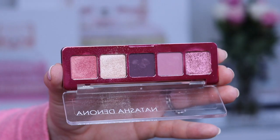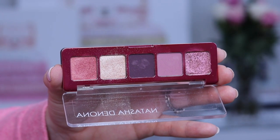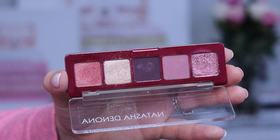The other eyeshadow palette that was released in 2021 that just blew me away is the Mini Love from Natasha Denona. And I can't believe this. Now, I purchased this quint before I purchased the Love palette, and I thought that this would sort of tide me over until I added Love to my collection. I was able to add Love to my collection later on in the year when it went on sale for about $44 Canadian.